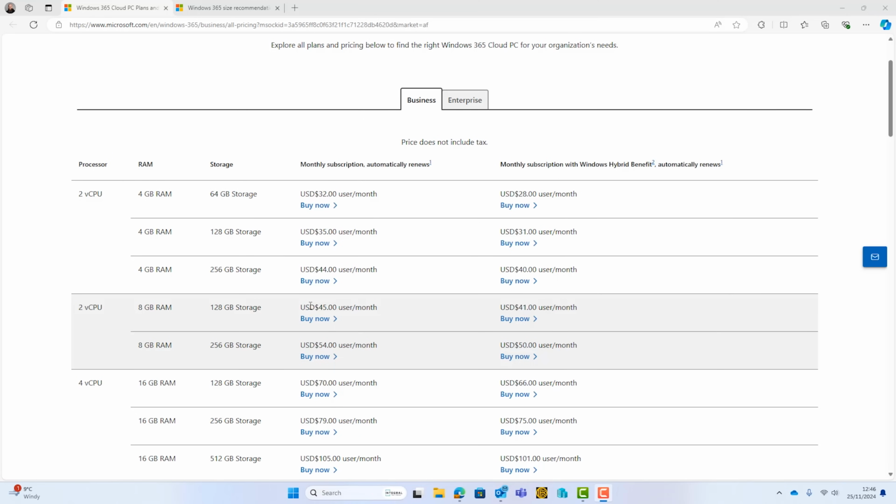Take, for example, my business. We've got support staff all over the world, but they're using Windows 365 PCs, so they are essentially logging in to Azure data center, which is based in the UK. So for compliance reasons, it's pretty good.